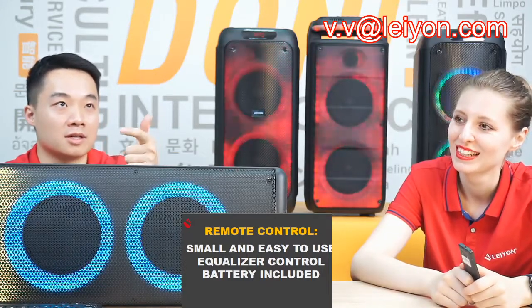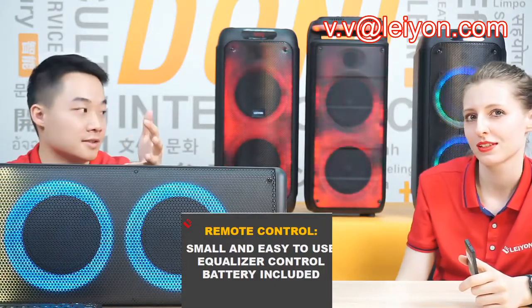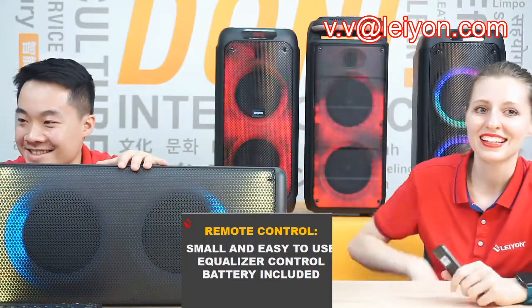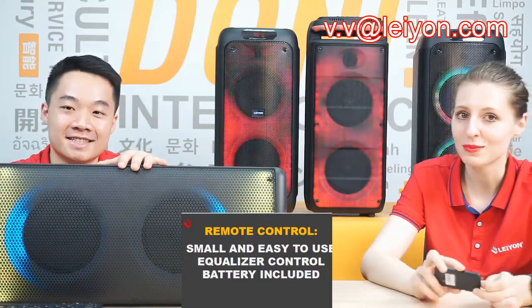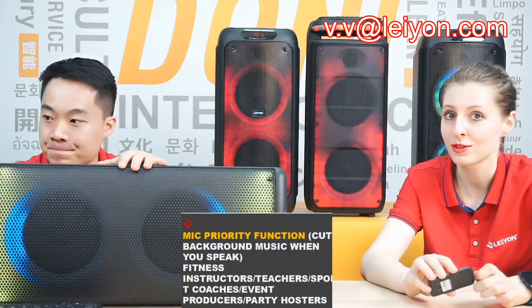Pop, rock, classic, jazz. Oh, jazz. Yes, that's right. And standard. Yes! Thank you. And the battery is included, so the customer doesn't need to buy a battery separately, right? Mm-hmm. It's also very convenient.